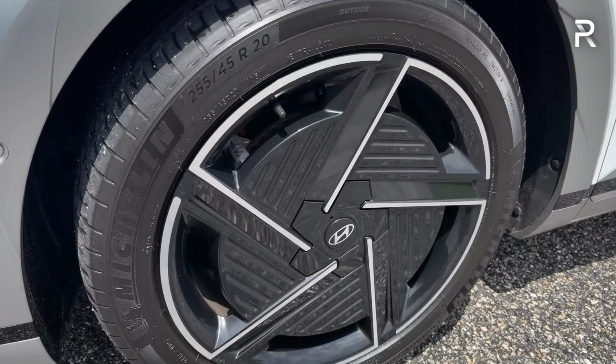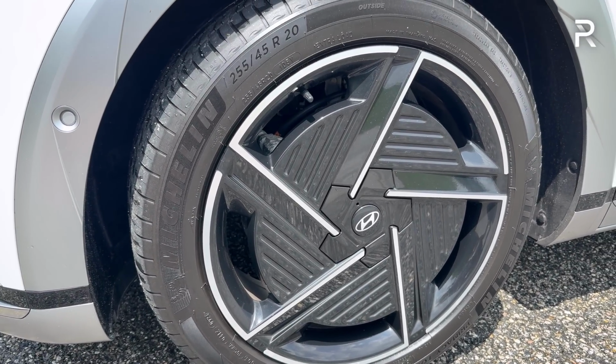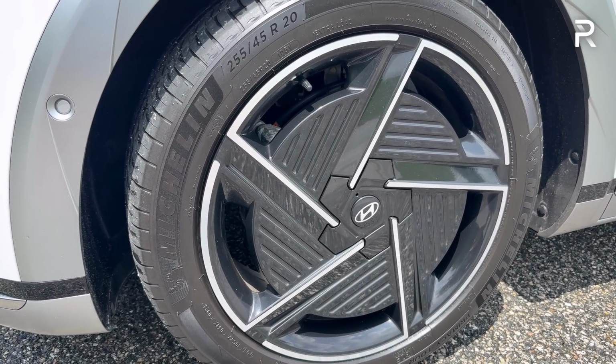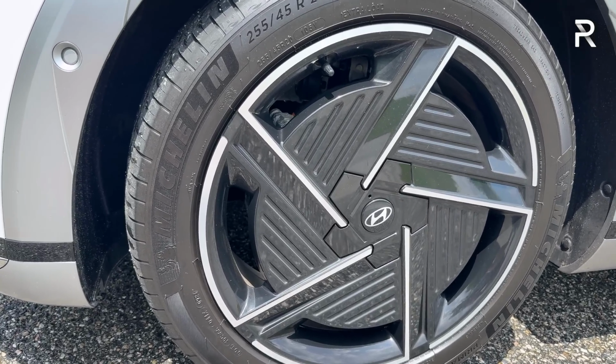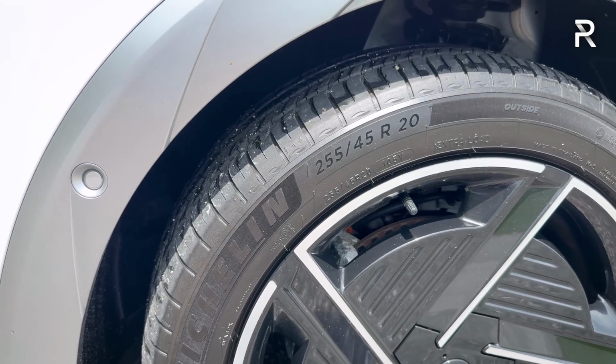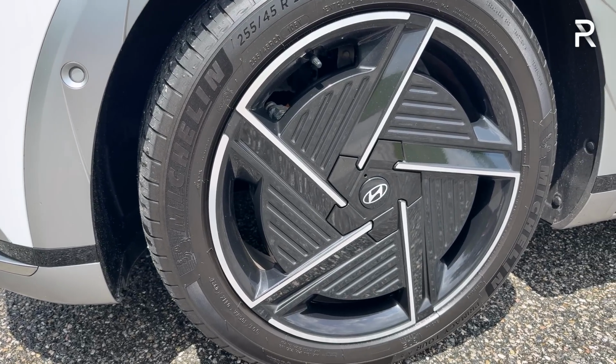You can see the Limited gets these updated 20-inch wheels. This is the only trim aside from, I believe, the N, which has a 21-inch wheel, to get a 20-inch wheel. These do lower the range, but they have kind of an aerodynamic design. They're riding on a 255/45 R20 Michelin Primacy Touring all-season tire.